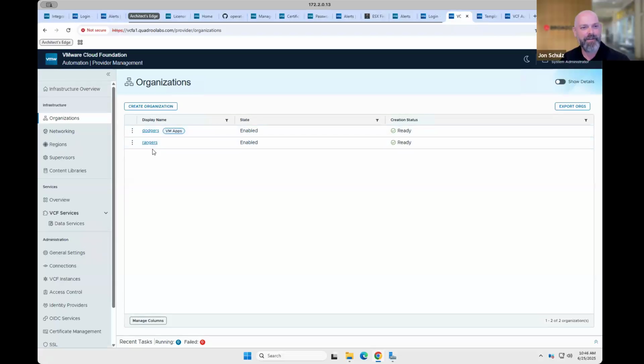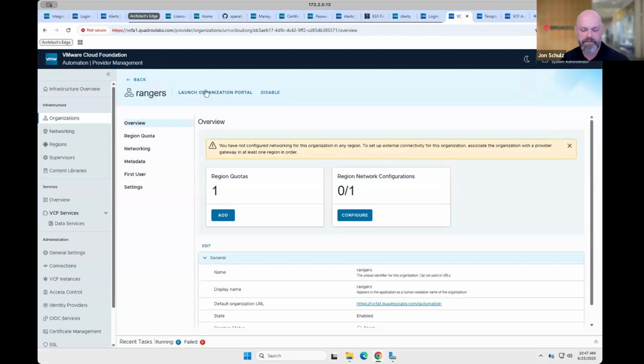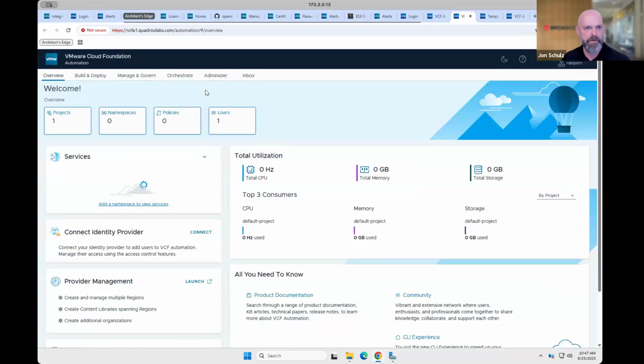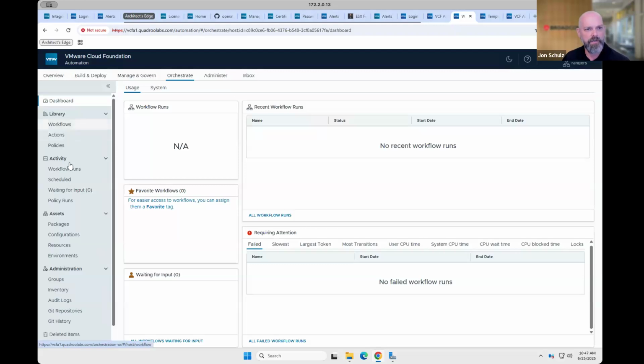Now, one thing I will show that you can see in this org is that vRealize Orchestrator, VRO, is still a component of this experience, and it is integrated directly into the console, so that you can import all of your orchestrator workflows that you've got into this org and continue to use those as you would in the past. So that is a good thing.